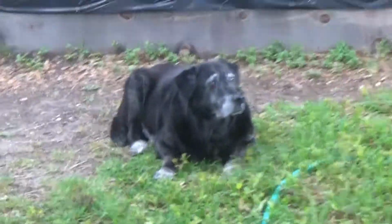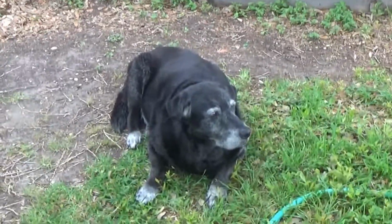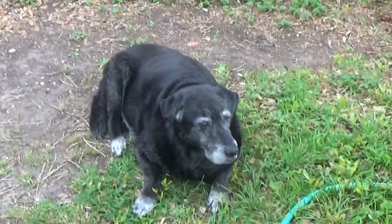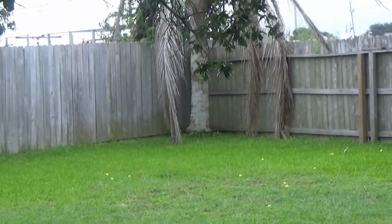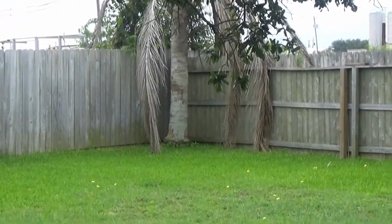So that's what that pond looks like. And there's Cinco. Hi, Cinco. Cinco's doing good. He's watching for the squirrel. There's a squirrel that lives over in that palm tree that runs along the fence line, and it just loves to go over there by that palm tree. And so Cinco likes to keep an eye on that. So that's what he's up to.